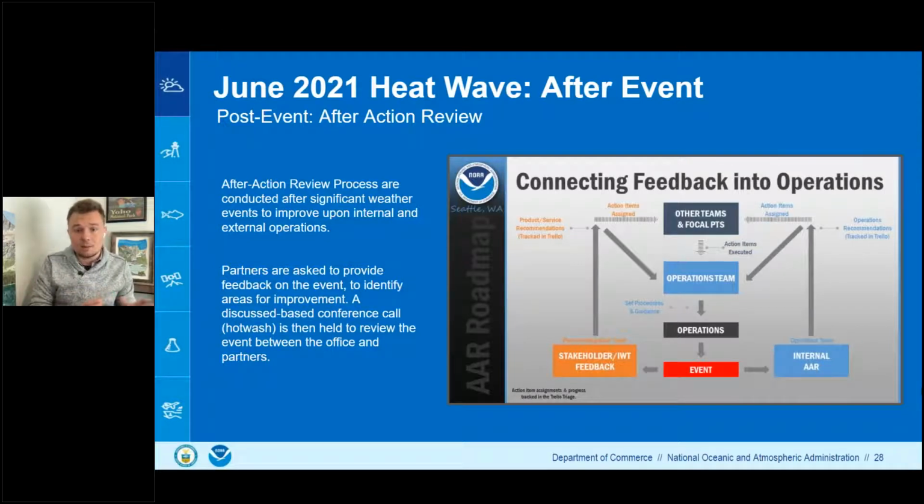Messaging, continuity, collaboration with each other can be improved, because with such a significant event, a lot's going to come out of this. This suggests there are a lot of changes that we can and should make in the future, things that we did notice, to hopefully minimize any impacts down the line. Next slide.